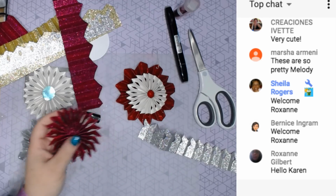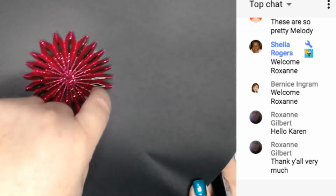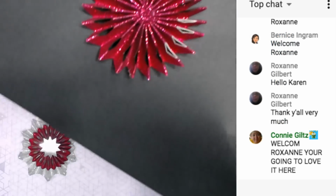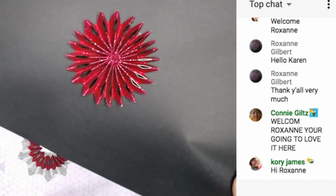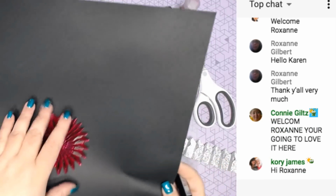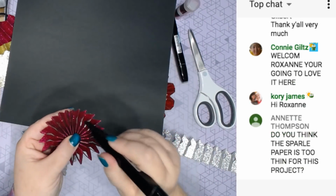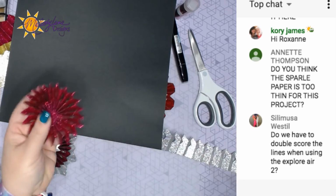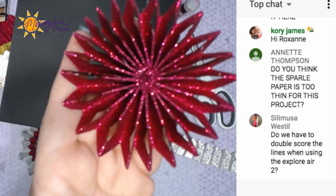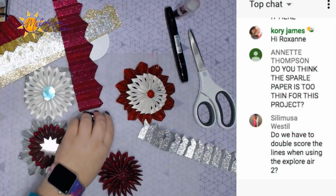But see the difference? See these I haven't done yet, how they're white? And you can just use a red Sharpie. You can use any red marker, or you can use ink. See, it's so easy. There, I'm done. And look how pretty that is. Want me to tell you how I did the center? Because that's one I did differently.